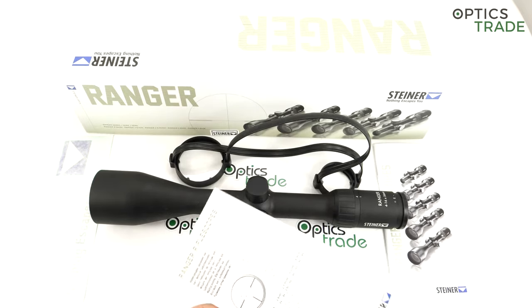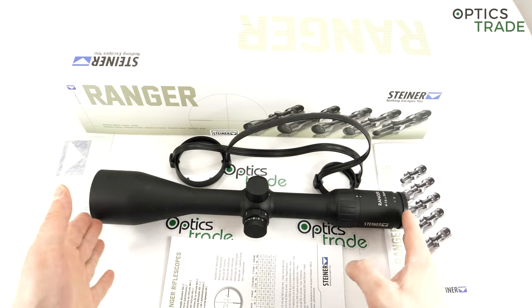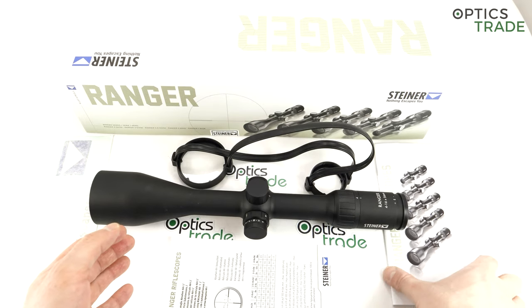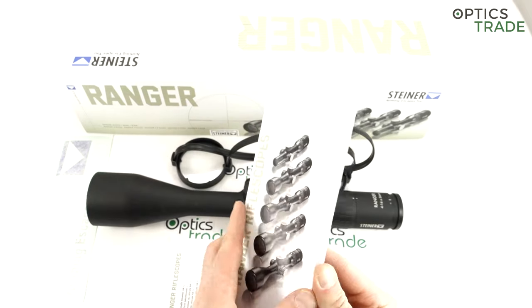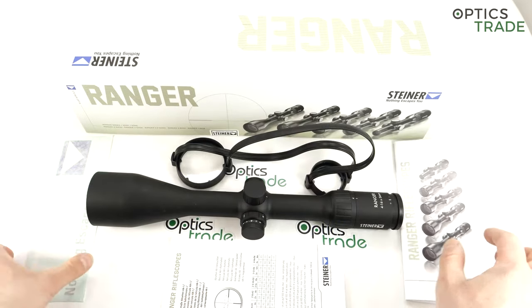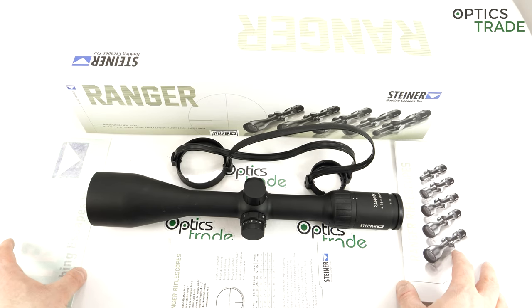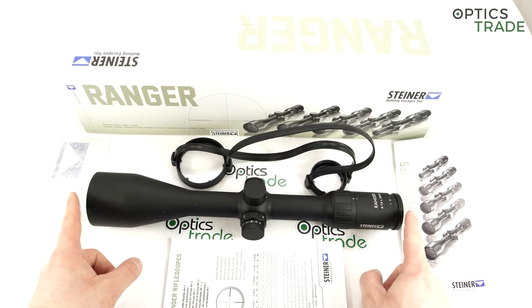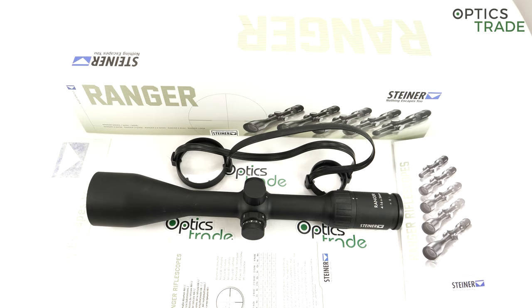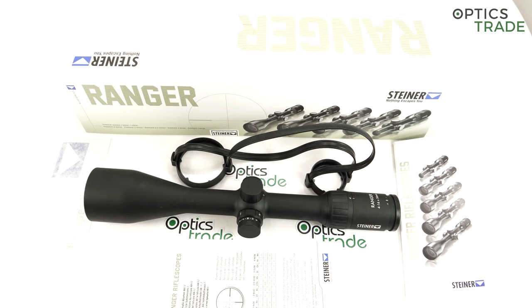With this model at 16 times magnification, you're also able to see all the details. Together with the scope, you get bikini lens covers. You get a general manual. This manual is the same as with all other models. And you get a Steiner sticker. So I would say you just get the basics with them. There are really good flip-up covers available as an after-sale accessory. I would suggest you check them out, because they're really good. They're not that expensive, and they're a really nice addition to this scope.